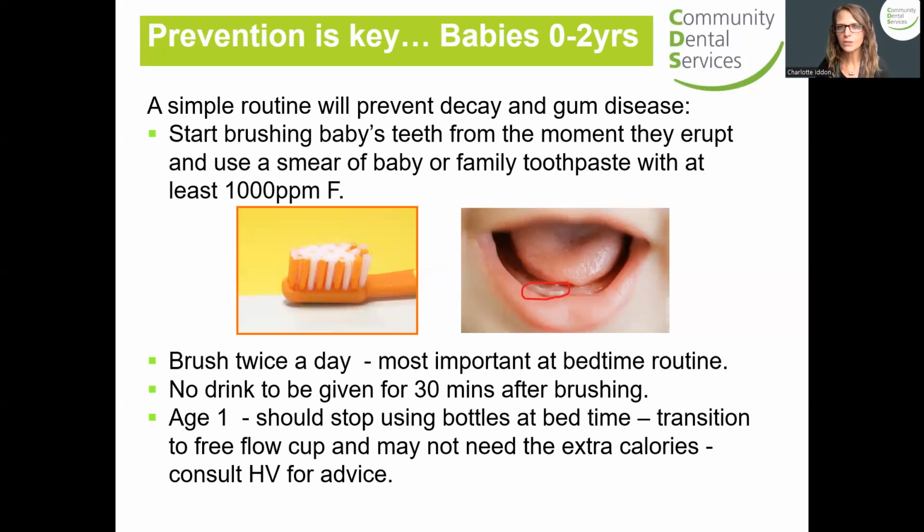It can be a family toothpaste or a children's toothpaste, but it must contain at least 1,000 parts per million of fluoride. Sometimes it's labeled on the front of the packet, if not, it's always on the back of the tube in the ingredients. So you're looking for at least 1,000. More is fine, but it has to be at least 1,000.